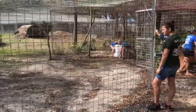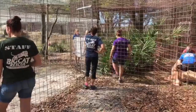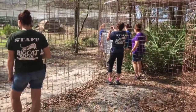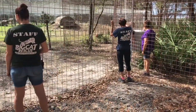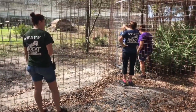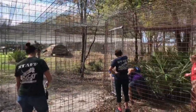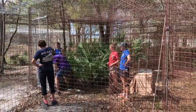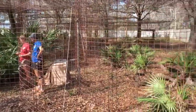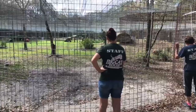All right, next up is Dryden, her brother. Our finger strength is coming in too. And in addition to this big open space, they also have this much more secluded treed area that once we get out of there, those doors will be open and they'll have access to come way back here away from the public if they want. And she's trotting around the whole cage.